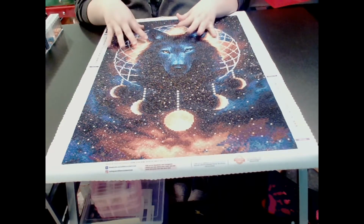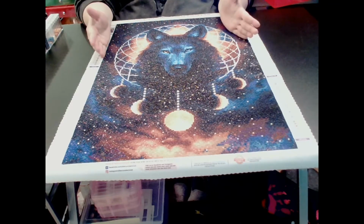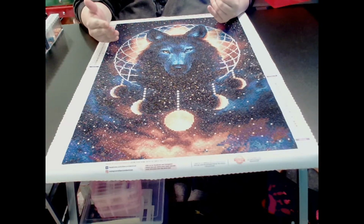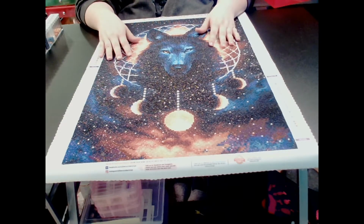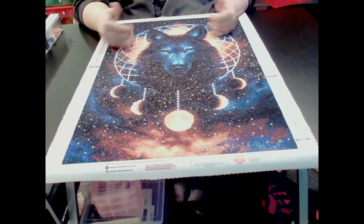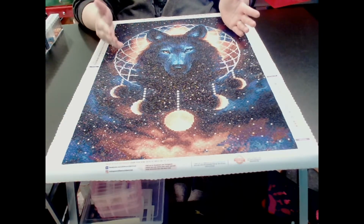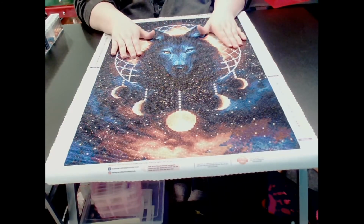One of the reasons why I'm so drawn to this painting is because it does have a dream catcher. Dream catchers are supposed to be very positive, probably to protect. I don't know the whole deal behind it, but the main thing I can think of is protection.